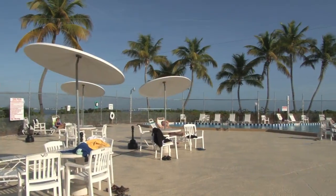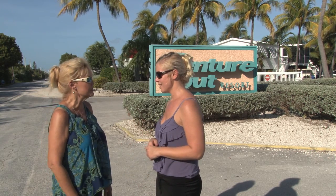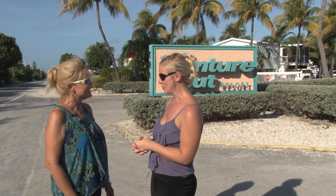So today we're in Cudjoe Key here at Venture Out, and we're going to go ahead and look at 3 different properties of your choice and see what money can buy today in Florida Keys. And what type of price range are we looking at here? Somewhere from like 125 to about 375. Really? I wasn't even aware that you could get a house for under $500,000 here in the Keys. Oh yeah, a lot of people think that, but it's definitely possible, especially here in Venture Out. That is great. I am so excited. Let's go check it out.